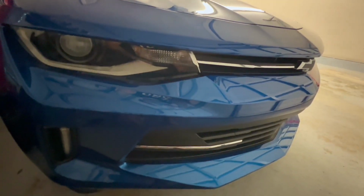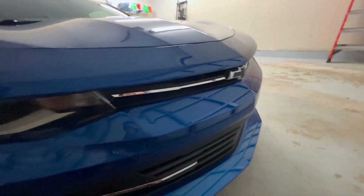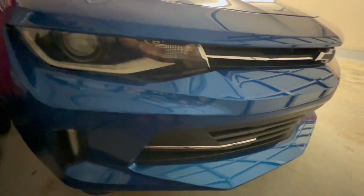The front fascia is all original. These are the GM badges. I should have, if I didn't say that already, GM badges. Otherwise, this is all what came with the car.